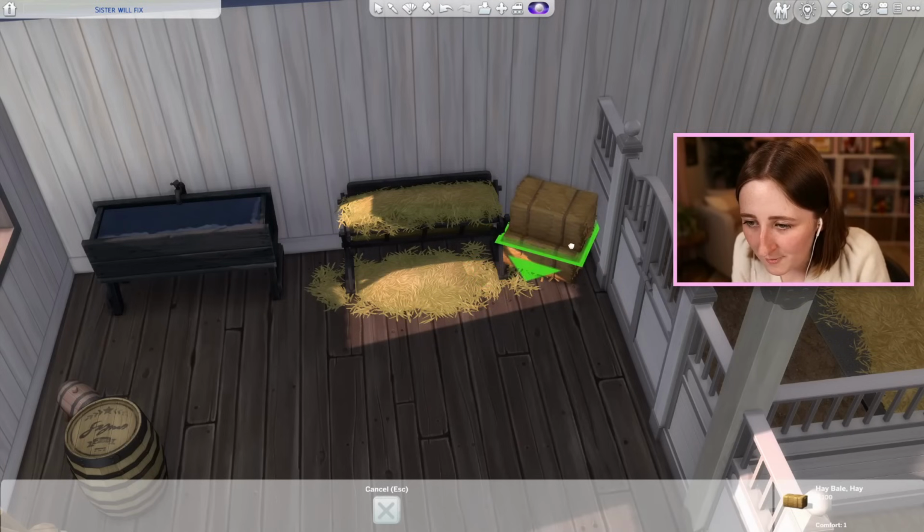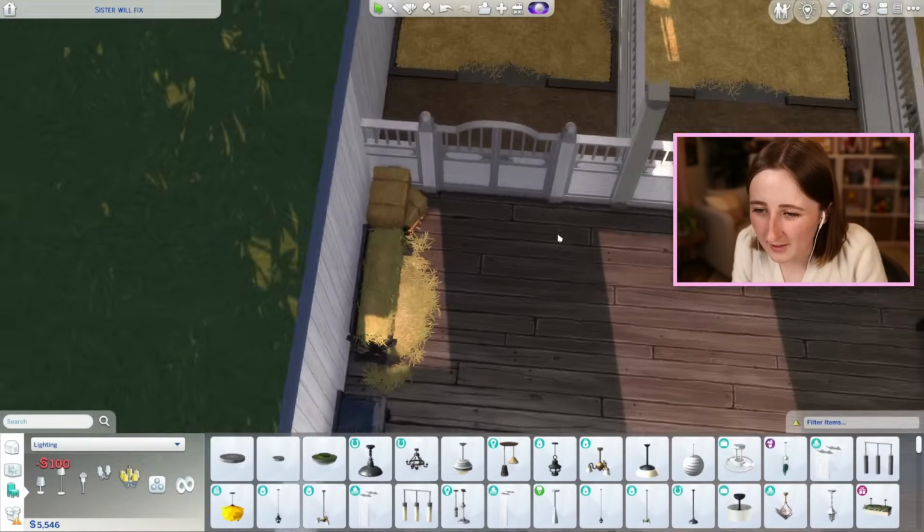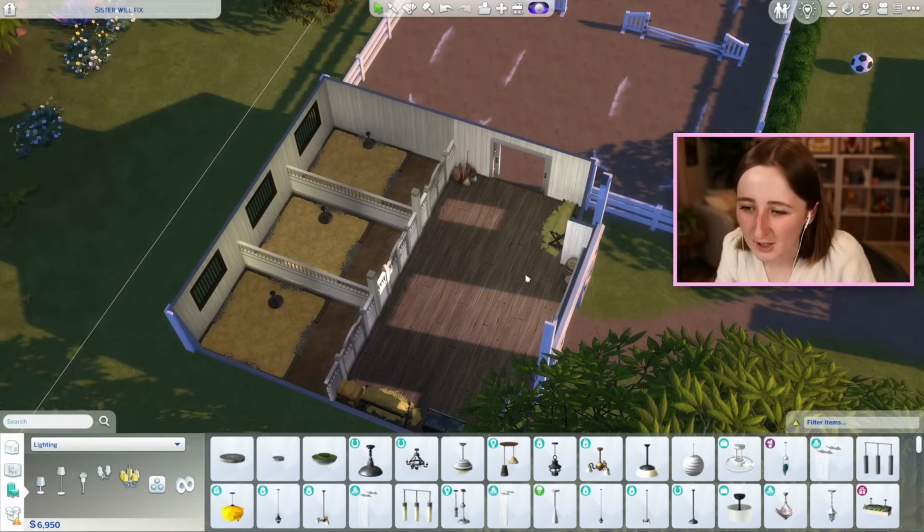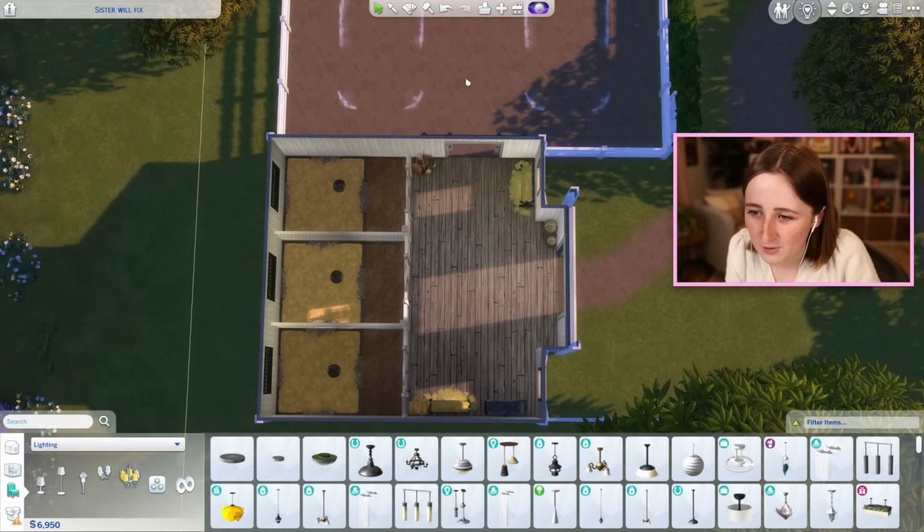I'm keeping a lot of the same furniture that she had before in the barn. I'm just rearranging it. I'd like for there to be a lot of open walking space to come and go through here, so you could come through this door and straight out to the outside.